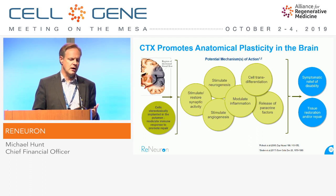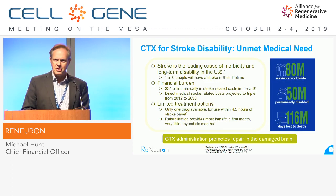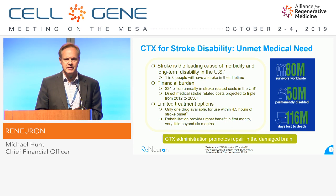But those mechanisms, probably mediated through the exosomes secreted by these cells, those positive effects are lasting, certainly in terms of the preclinical and the early clinical work we've done. So why are we targeting stroke disability? It's a very tough indication.